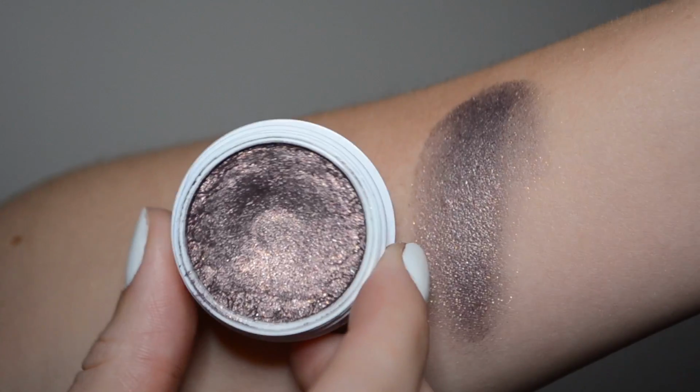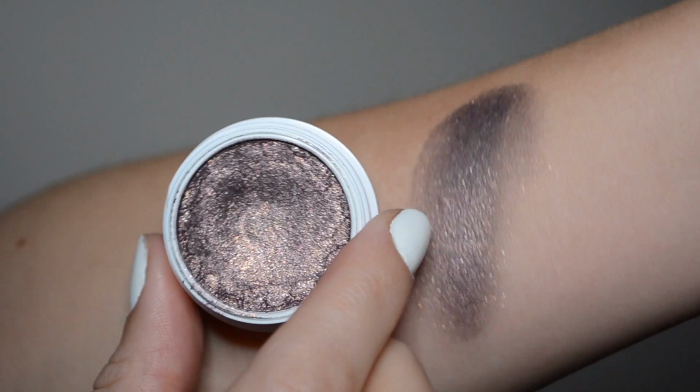This is a really deep color with a glittery purple shift to it. It's really hard, honestly, to describe. It's really unique, but this is one of my favorite formulas from Colourpop, where they are these super metallic finishes and they have a ton of glitter in them with a lot of dimension. This is a beautiful color.